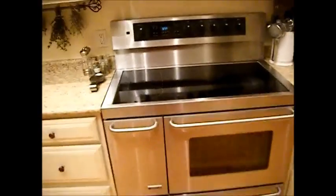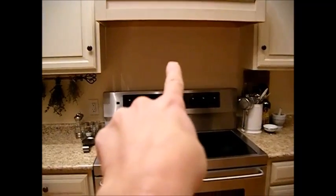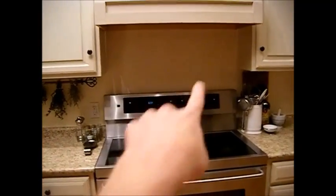Clean. So I've been very, very busy. And I got the stove looking like new again. Very happy with that. The pot filler faucet will come in here. I'll probably put it over here off to the left just a little bit because it'll stretch all the way out across my burner stove.